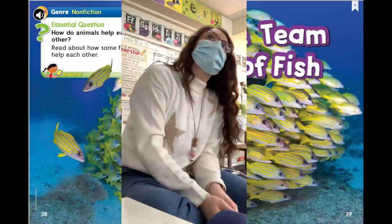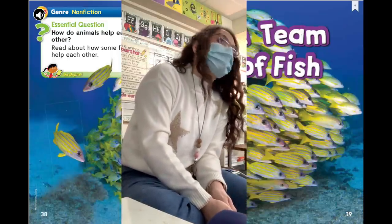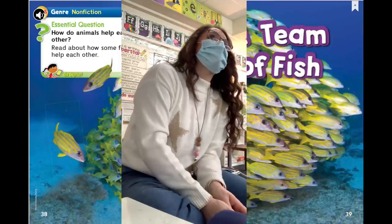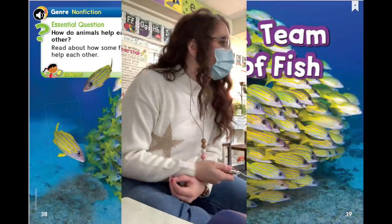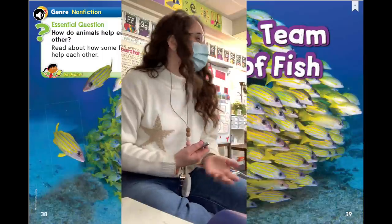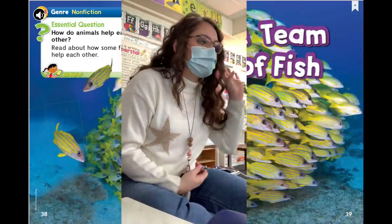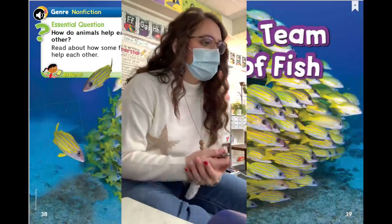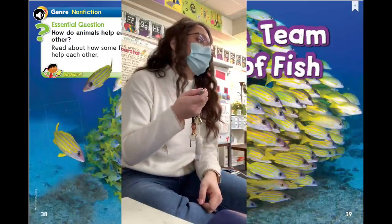A team of fish. Do you guys see any secret? EA, good. What does EA say? E, good, because when two vowels go walking, the first one goes talking. So there's actually another way that we know to spell what sound? E, good. Do you see another secret? Sh, at the end of the word fish. Good, let's read the title.